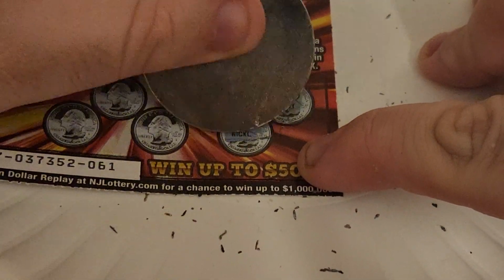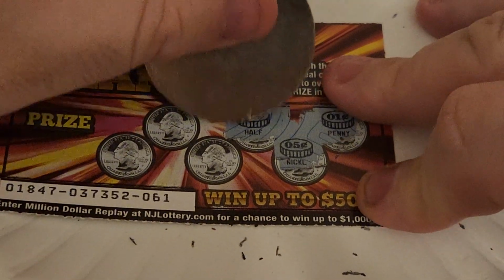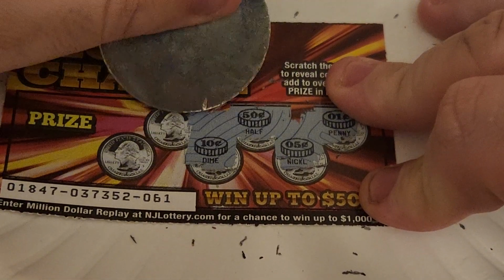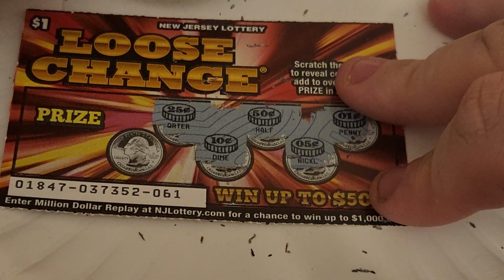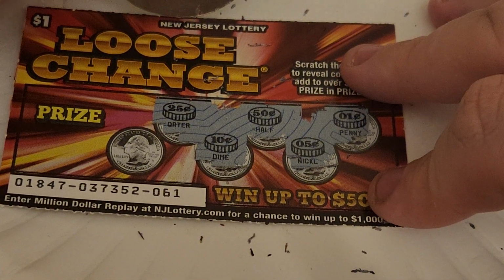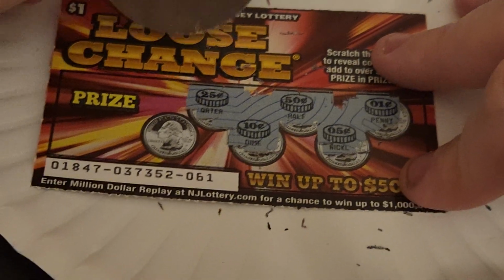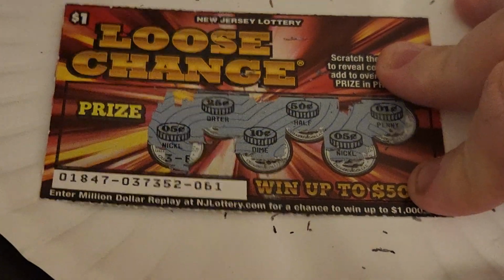1/2 penny. Oh, that's a lovely start. Oh, joy. 56. 66. $75, $80, $90, $91. Dime or better. And of course it's a nickel.